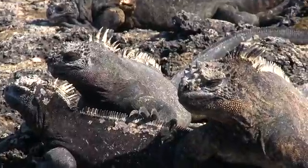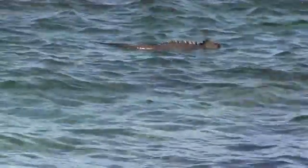Unlike modern iguanas, the marine iguanas found on the islands are considered marine reptiles because they are able to forage for food in the sea. These iguanas can dive 9 feet into the water, but mainly live on the rocky shore of the islands.